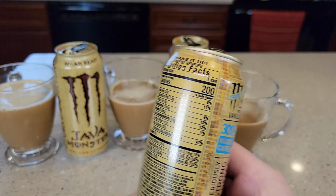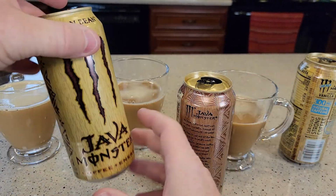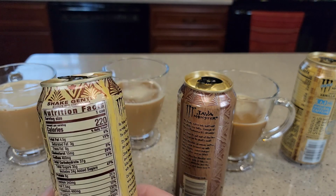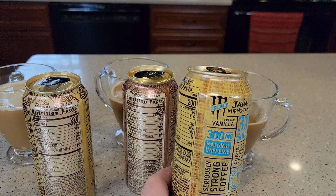This one's got 32 grams of sugar. The LOCA, 35 grams of sugar. And the Mean Bean, it's got 35 grams of sugar. And again, they got a lot of calories. 220 calories, 220, and 200 calories.